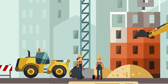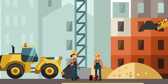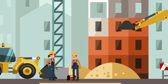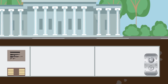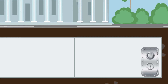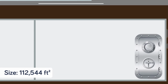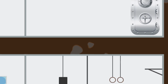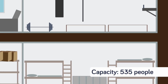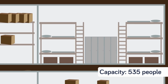In preparation for this catastrophic event, they built an apocalyptic bunker and fallout shelter 720 feet into the mountainside behind the successful White Sulphur Springs Vacation Resort. They were thinking bigger than just a glorified presidential panic room, too. This 112,544 square foot subterranean bunker, which is about the size of your average Walmart, was designed to sustain 535 members of Congress, as well as government staff, to ensure all occupants had a safe and pleasant stay.